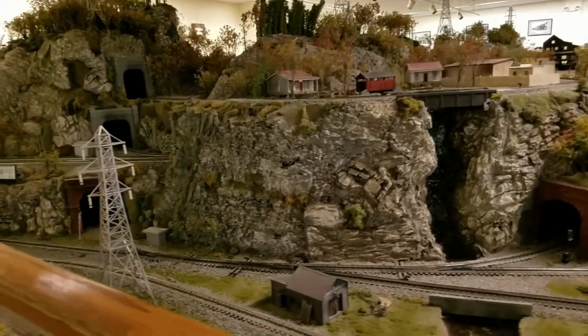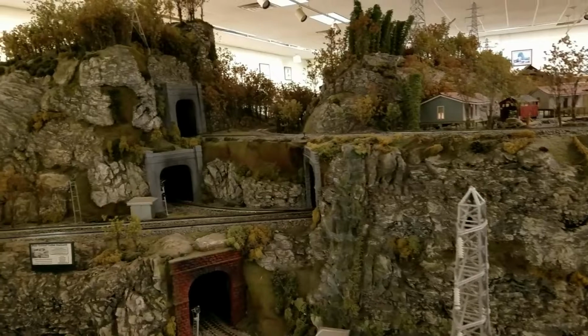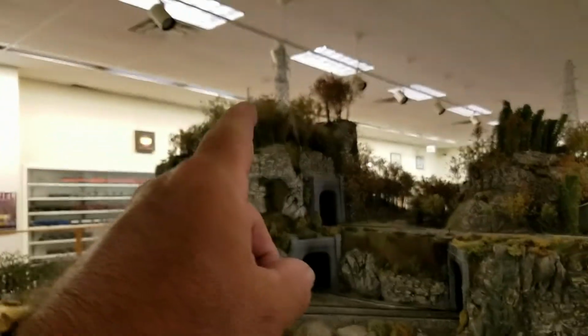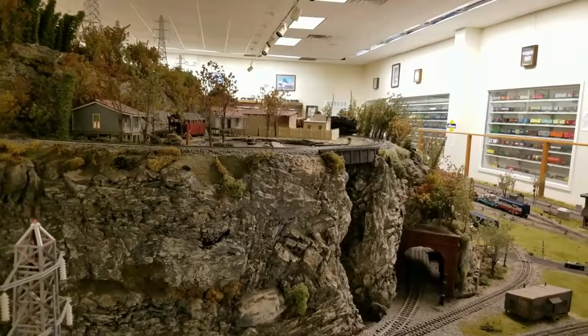The mountainside. The trees look so real too, don't they? They're like something in Hollywood, you know. Look at those towers. They look real. I hear one come in.